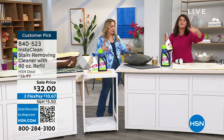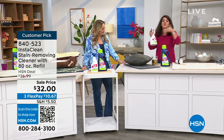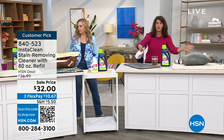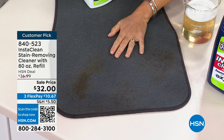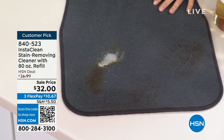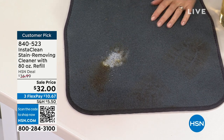Exactly. But this is kind of your summer must-have. And also, just keep it in the car. Okay, look here. I can do it here, of course, on the floor mat. And let's face it, I want the baseball cleats, the soccer cleats. You're going to be going on road trips. Watch when I just go right here. Watch how it mobilizes, okay?